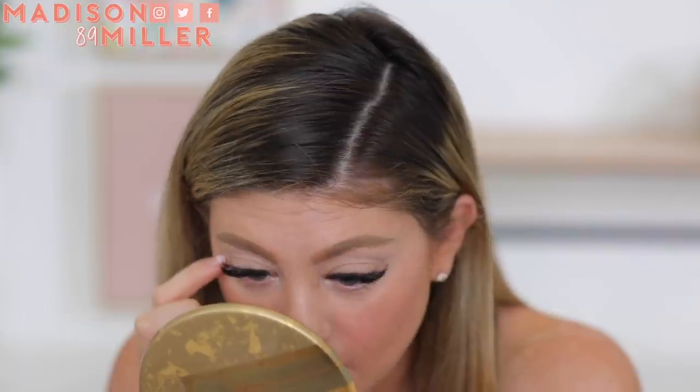I don't know if it just didn't go with my concealer. I don't know. I honestly think that product is too drying. Even just feeling it, it's just really, I don't know. That's not my favorite. I'm sorry, Too Faced.